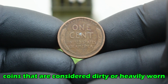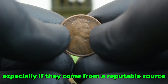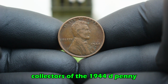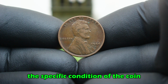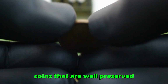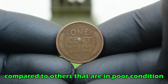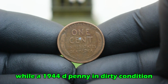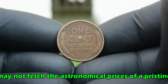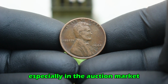Coins that are considered dirty or heavily worn can still hold substantial value, especially if they come from a reputable source or a well-known collection. Collectors of the 1944 D penny will also take into account the specific condition of the coin, as the market values these coins based on their grade. Coins that are well preserved, even in the lower dirty grades, can command a significant premium compared to others that are in poor condition. While a 1944 D penny in dirty condition may not fetch the astronomical prices of a pristine, error-free coin, its value is still substantial, especially in the auction market.